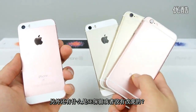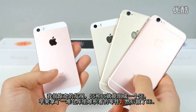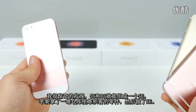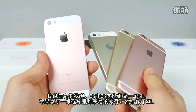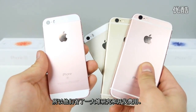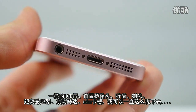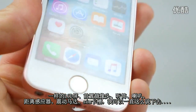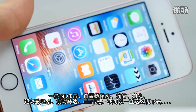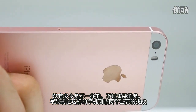So what else did the SE keep or not change whatsoever? I was surprised to learn that the 5S, 6, and 6S all make up the SE. Apple took a bunch of parts they had laying around in the warehouse in order to build the SE, so they're saving a ton of research and development costs. Same LCD, front-facing camera, earpiece, speaker, proximity sensor, vibration motor, SIM tray, and I could go on and on. Not much has changed, but the important things have.